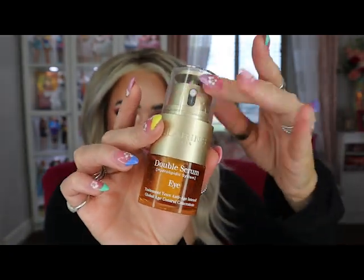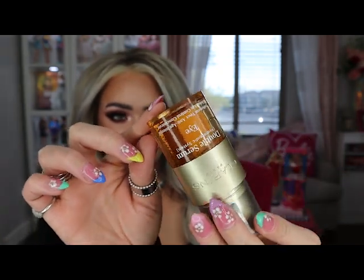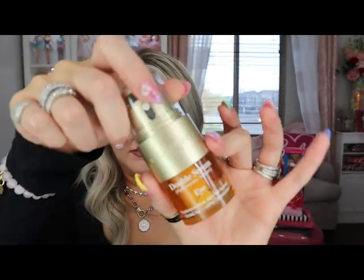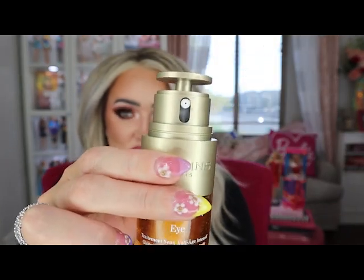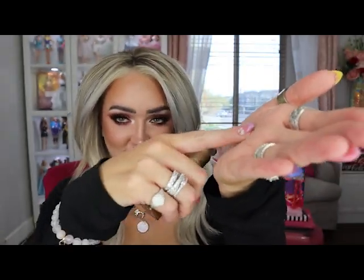You can use this day and night. It's supposed to visibly firm skin and smooth the look of fine lines and wrinkles. Deeply nourishes and hydrates, visibly reduces puffiness and dark circles, illuminates the eye area, revitalizes the delicate skin around the eyes, and its plant-based anti-pollution complex helps protect skin from indoor and outdoor pollutants, including blue lights from electronics.